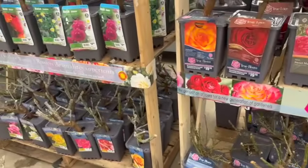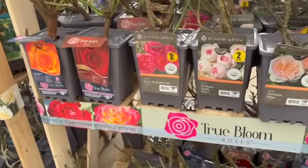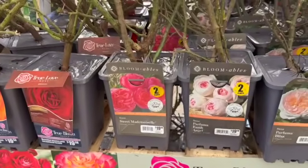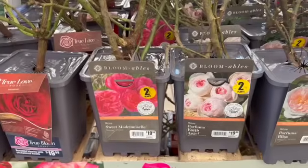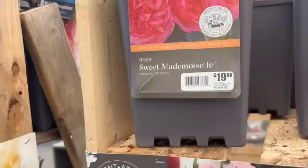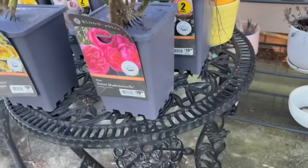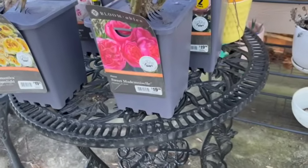But let me tell you what I noticed when I was looking at these. You've got to be careful just in case you go. Some varieties, you see where it says 2 plants, and then other varieties is just 1 plant. Both are $19.98. The 2-pack are smaller, and then the 1-pack is a bigger bare root.